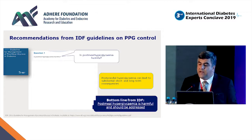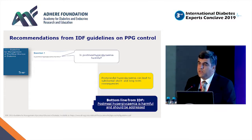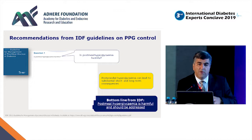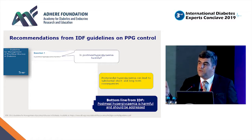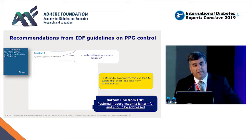Recommendations from the IDF guidelines on postprandial glycemic control. The question was, is post-meal hyperglycemia harmful? Fortunately, in India, we've always been looking at postprandial hyperglycemia and been focused on that. We know that in the West, looking at postprandial glucose has been a more recent development. Till a few years back, the larger recommendations in the Western population only looked at pre-meal sugars and completely ignored the postprandial sugars.